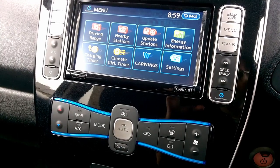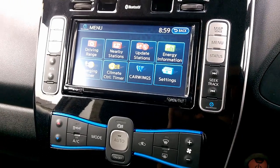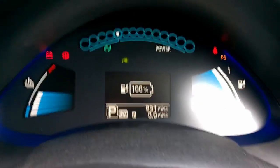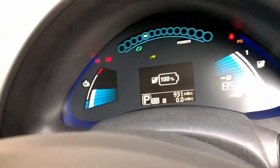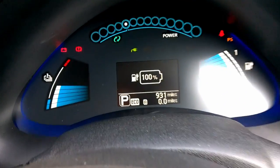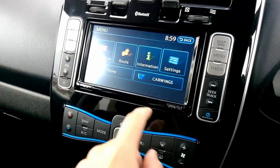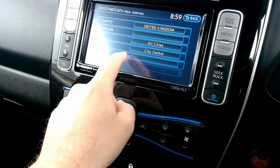So there'll be two planned stops on the M6, but apparently Ecotricity say one of them at least is down. So it'll be interesting to know what happens, how it happens. I've never been to a service station before for a charge. I don't have the car very long, as you can tell, only 931 miles. We've got 100% charge, and let's put the first one in, if I remember the postcode.